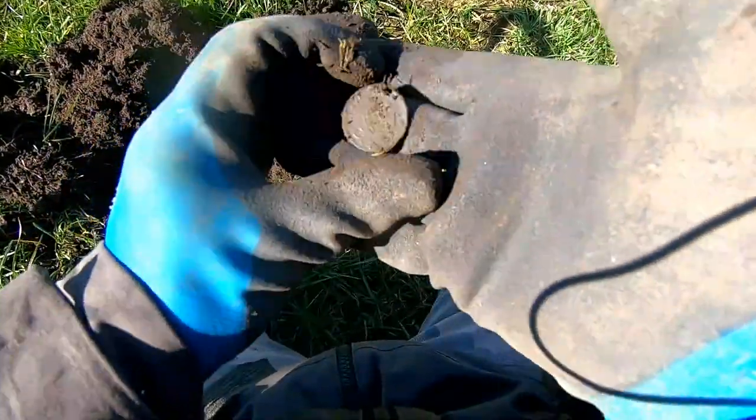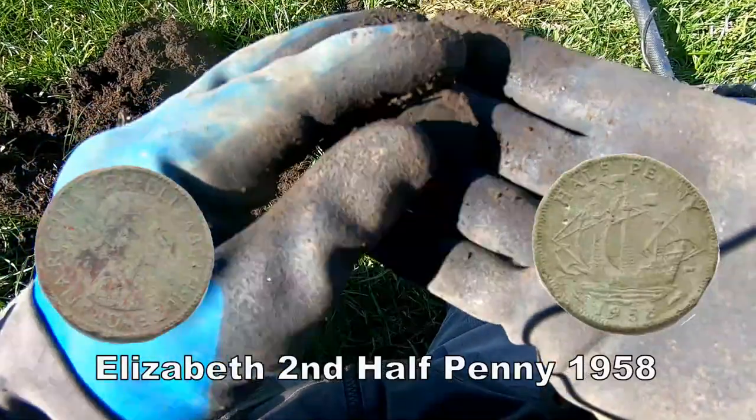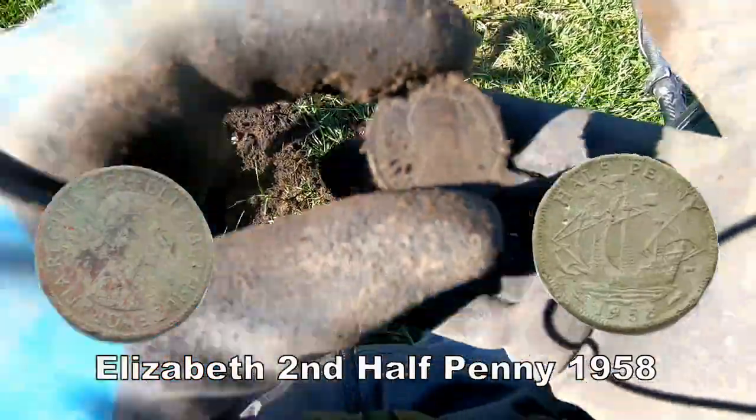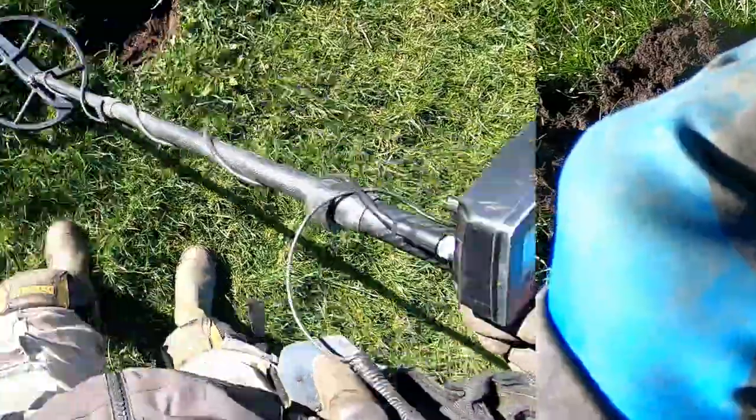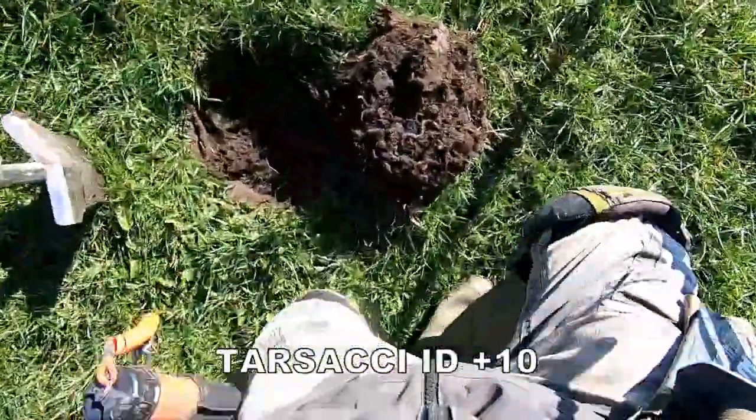Elizabeth II, half penny. The old half penny. Probably good. It's in the grass, not good.